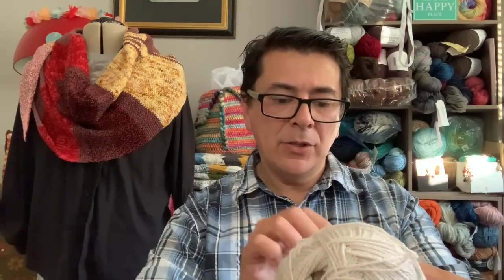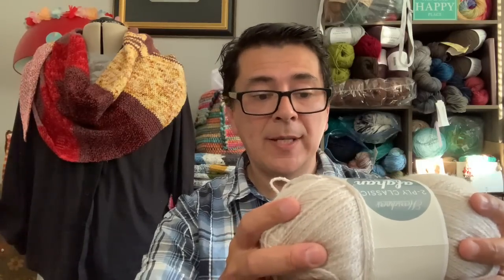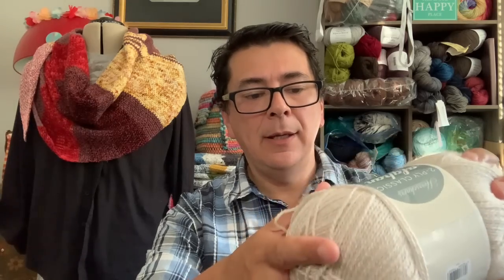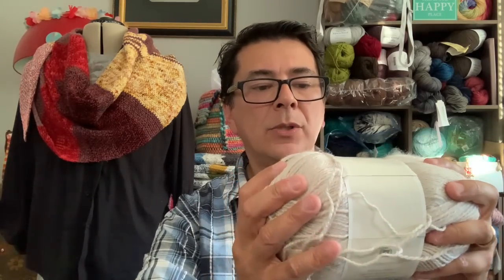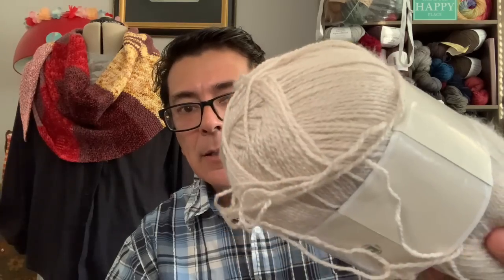And what can I tell you about this? So it's classified as 2 weight fine, or a sport weight, 100% acrylic. You get 5 ounces or 142 grams in each ball, offering up 558 yards or 511 meters. They're suggesting to use a size 4 needle or US 4, and the crochet hook is an E4 hook. You can machine wash and tumble dry this. It's made in Turkey, and the colorway is called Oat. If you need the number, it is 1036. It has a slight fuzz to it. It sits somewhere between a matte and a shiny.